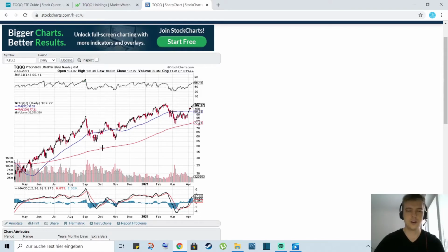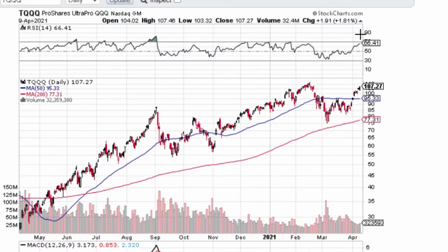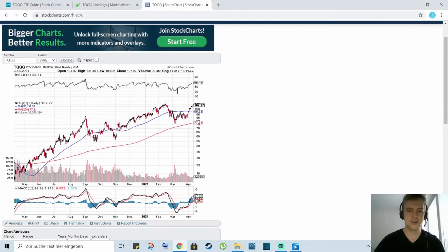and you should just wait till it drops back to 30, and then you should buy again. Right now I own around 200 shares of TQQQ, and I'll just keep holding for as long as I can, even though we can see that in April the RSI is actually hitting the 70 level again. So after that I will probably sell a few shares and wait till it drops back to 30 and then buy even more.